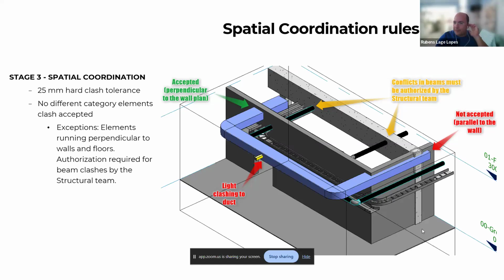Let's say I will have a pipe crossing a wall perpendicular. I know that in stage 4, I can create an opening there, and then I'm going to solve this clash. So I'm not considering it a clash at the moment. But that's clear, like an RFP, so everybody knows. If you're crossing a beam, let's say it's a precast beam, it's a kind of yellow alert, or might be a red alert, depending on the structural team's advice. But that has to be clear.